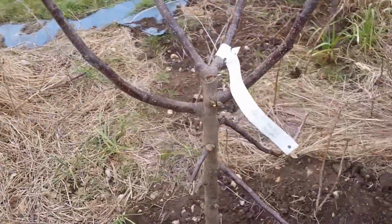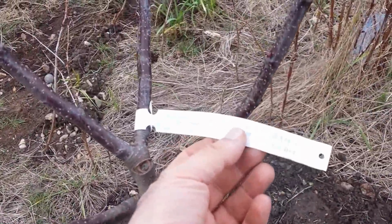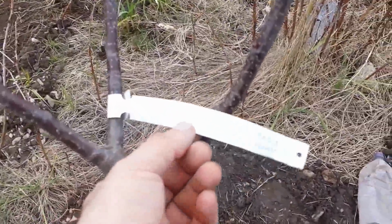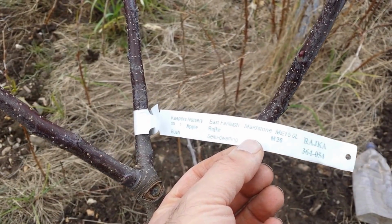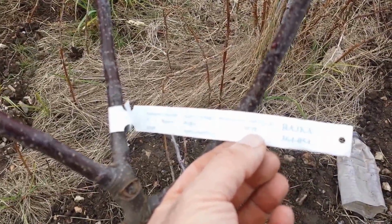Today is the Tuesday, 8th of March 2016, and I planted some trees. These are trees from the Keeper's Nursery. This is an apple variety Rajka. Rajka is from the Czech Republic. It's a very tasty apple, an M26 rootstock.